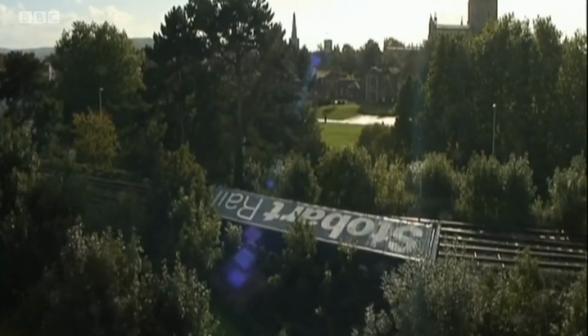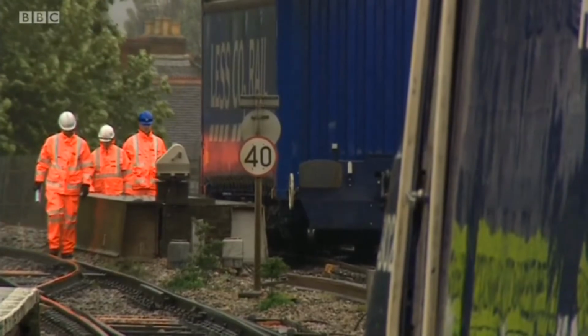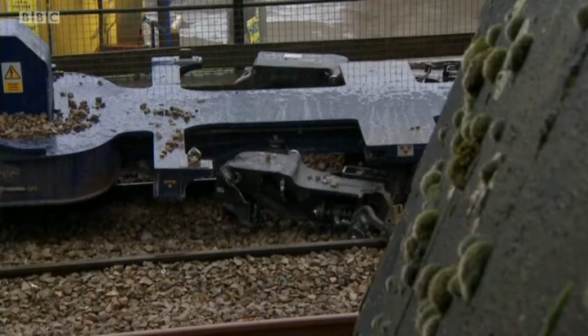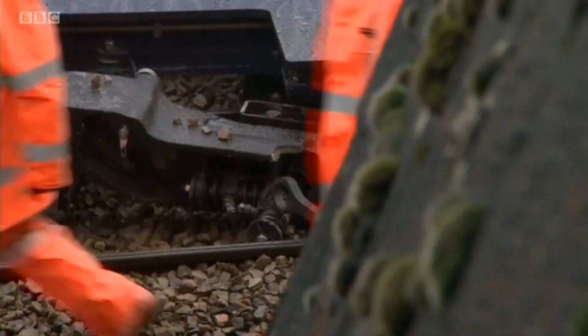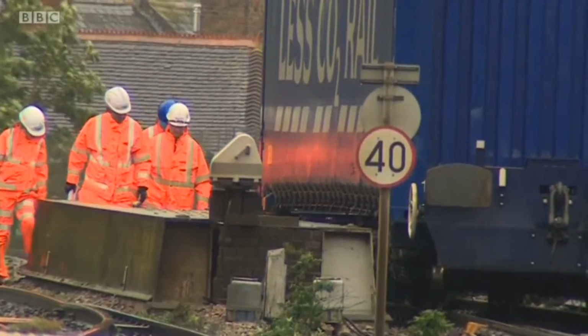The container the Gloucester train was carrying fell off and 4 miles of track, cables, 4 level crossings and 2 bridges were damaged. Aerial footage shows wheels strewn across the track and the container precariously on its side. The rear wagon was seriously damaged after colliding with the central barrier close to Gloucester train station. The driver had been stopped by a member of staff who noticed damage to the signalling system.